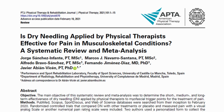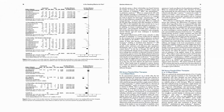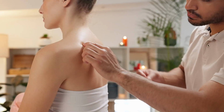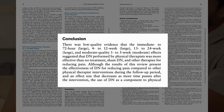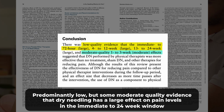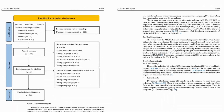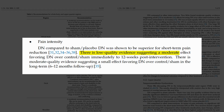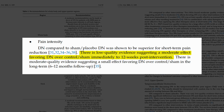In a 2021 systematic research review looking at the effects of dry needling, the outcomes of dry needling on pain in various regions of the body were recorded in the weeks following the treatment application. Generally, there is predominantly low, but some moderate quality evidence that dry needling has a large effect on pain levels in the immediate to 24-week window after its application. In another 2023 systematic review, the researchers found there was again low quality evidence suggesting a moderate effect favoring dry needling over a control group for up to 12 weeks post-intervention.